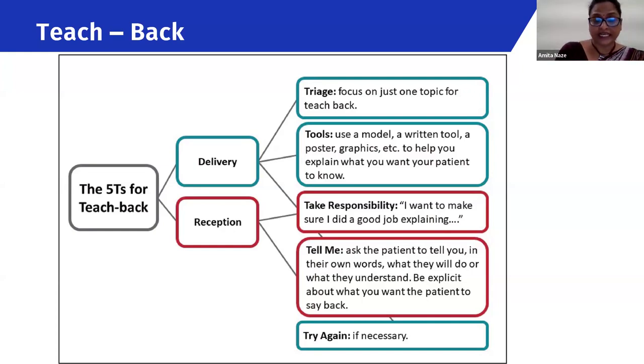And if not taken regularly, how it can increase the rates of complications, like a second attack, a stroke, or a venous thromboembolism. So I'll take responsibility for teaching this patient. That is taking responsibility.